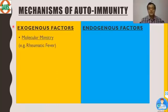So exogenous steroid. What are the exogenous factor? Number one, very good. One of you have written correctly. We have got molecular mimicry. So classical example is the rheumatic fever. Classical example is the rheumatic fever. Yes, I will change the background next time. Yeah, in any next slides, we will change the background.